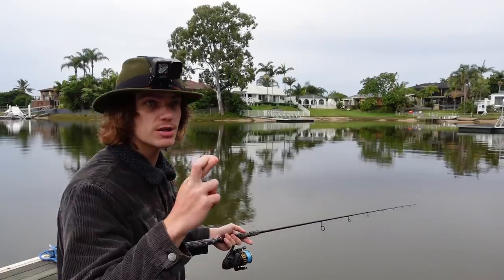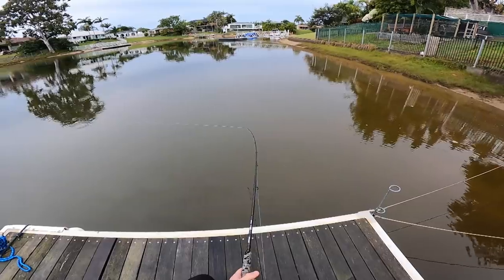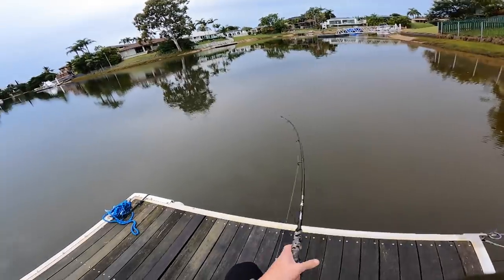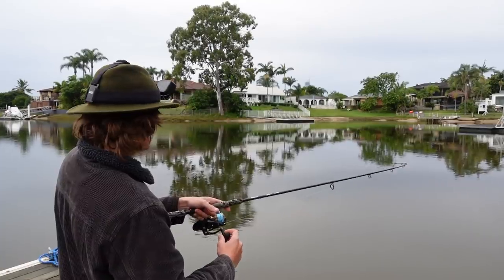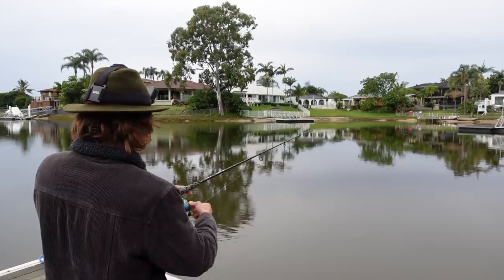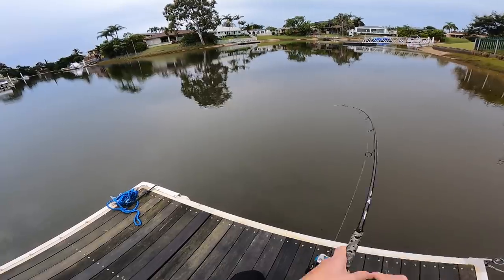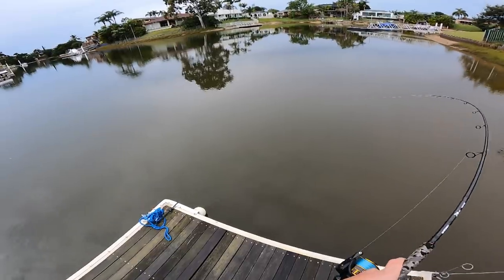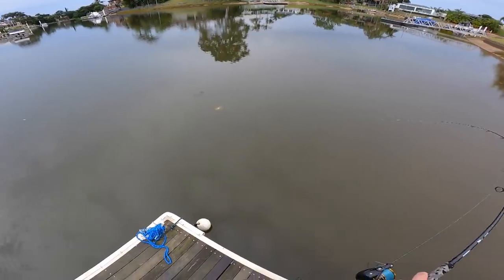Here we go. Fingers crossed it's a shark or a jack. Fingers crossed it isn't a pike eel. Fingers crossed it's anything but a pike eel. There we go. We're under something here, I think. Yeah, we're onto something here. There we go. What is that? It's feeling pretty pike eel-ish. Oh, there we go. Little pike eel.